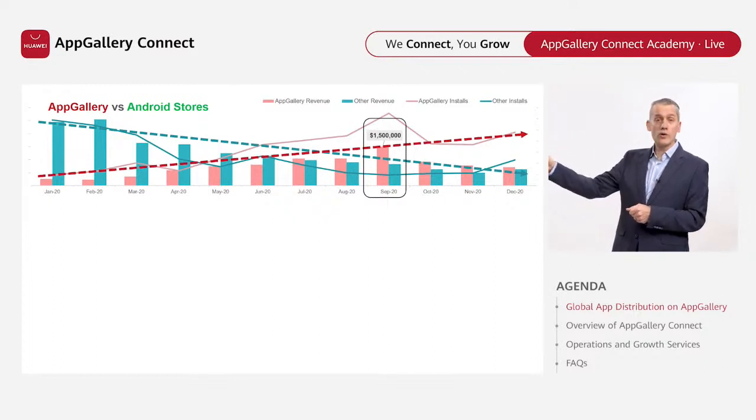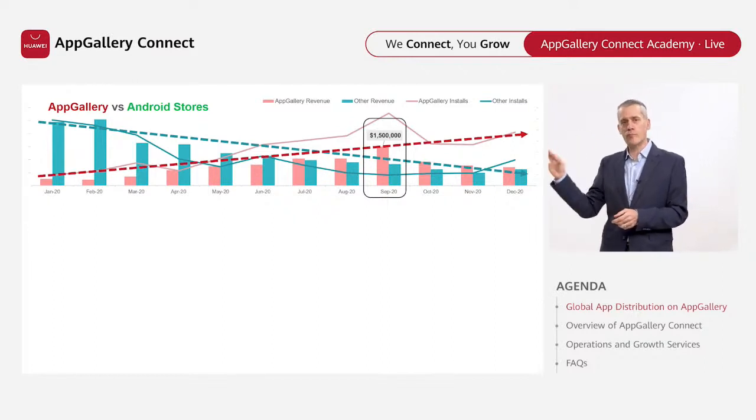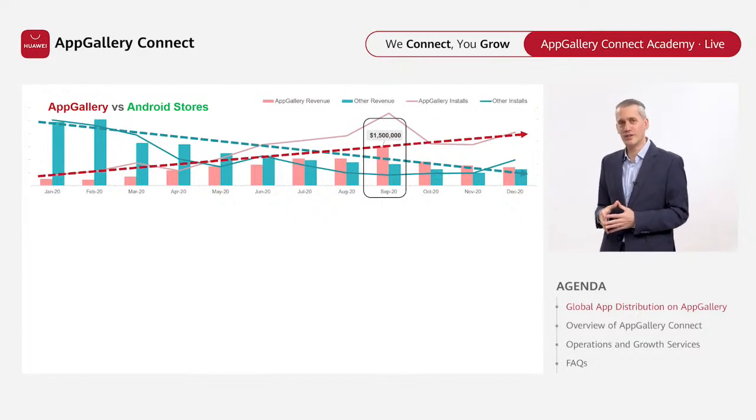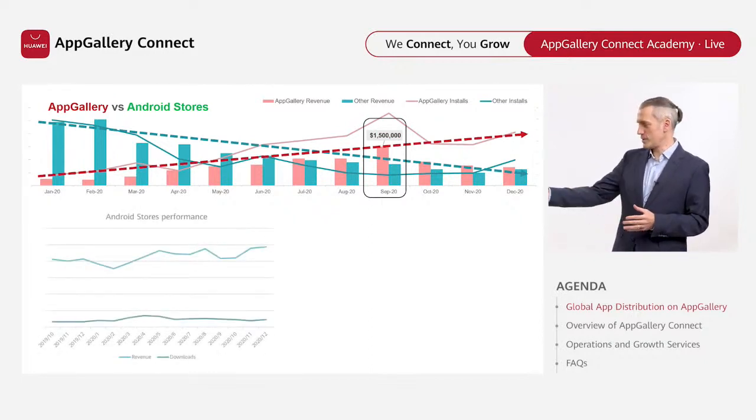And from that month, all the other months after that, they made more money in AppGallery than in any other Android store. Were they the only ones? Are they the exception? Not at all. There's many. For example, this one.